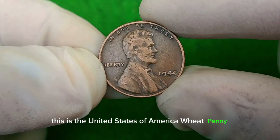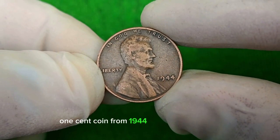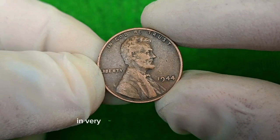Next up. This is the United States of America wheat penny 1-cent coin from 1944, without a mint mark, in very fine condition.